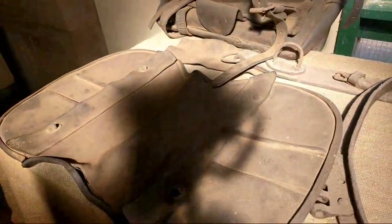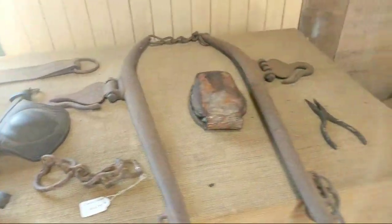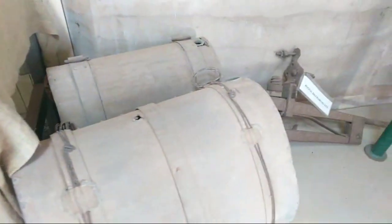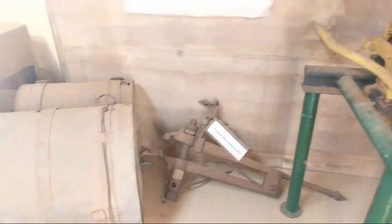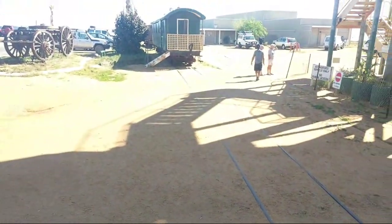Some leather panniers. This is all for horses and ploughs. There's a couple of oil tanks, or I'm not sure. Like the couple that were just in here said, you could make your own things up. There's no labelling on there.